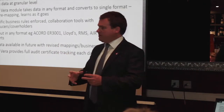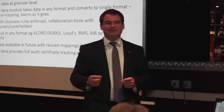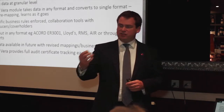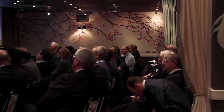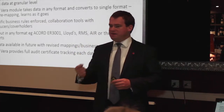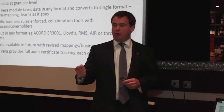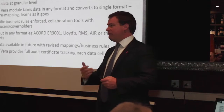One of the key elements of it, and the piece that sits at the heart, is a CATEX module called Data Vera. Now, people license Data Vera as a standalone piece, but it sits at the heart of the bordereau management. And it's a very sophisticated tool for bringing in structured data and formatting it on a consistent basis. Where it differentiates from many others is that it learns as it goes along. So if you apply some business logic to a particular column, cell, or bordereau file, it will learn that going forward. So it's quite sophisticated, and it strips out an awful lot of time and effort, particularly the upfront effort that is often required to do the pre-mapping. So that's a key piece of the bordereau management system, Data Vera, which sits at its heart and reformats.